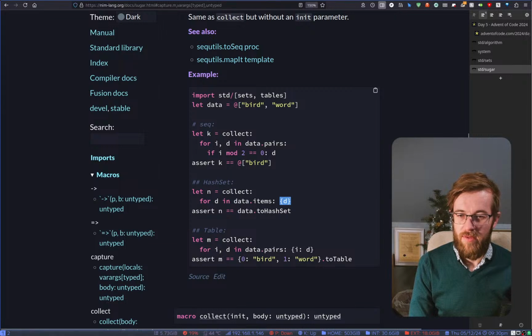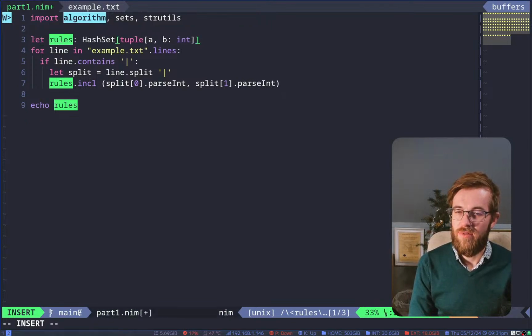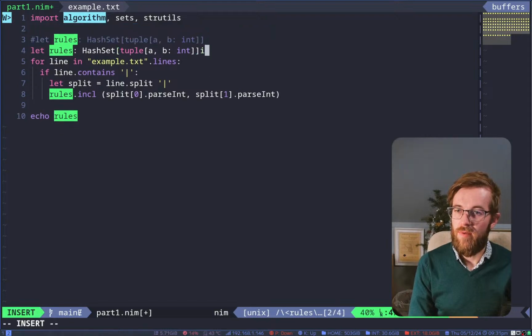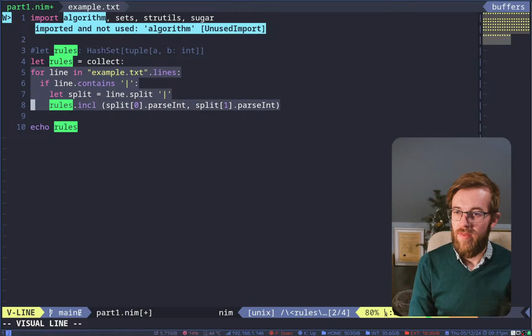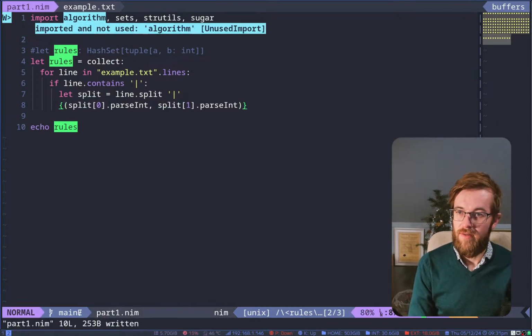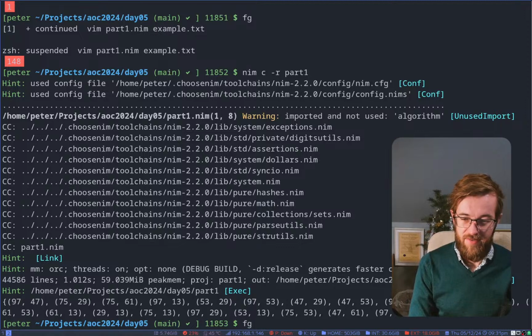So that would be collect. So we can say let rules. We don't need to give it a type. That's spicy. Let's just keep that. If this doesn't work out, we of course need the sugar module, and then collect, and then run this, and then like this. It doesn't complain. It seems to work. Fine.